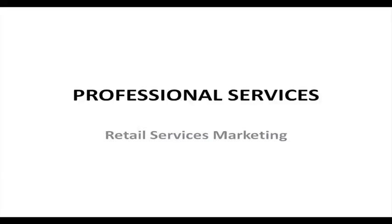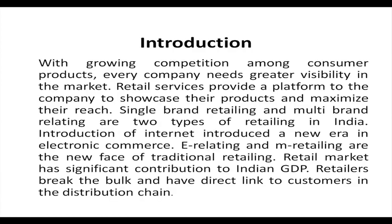Next, we come to other professional services like retail services marketing. With growing competition among consumer products, every company needs greater visibility in the market. Retail services provide a platform to the company to showcase their products and maximize their reach. Single brand retailing and multi-brand retailing are two types of retailing in India. Introduction of the internet introduced a new era in electronic commerce. E-retailing and M-retailing, that is mobile retailing, are the new phase of traditional retailing. The retail market has a significant contribution to India's GDP. Retailers break the bulk and have a direct link to customers in the distribution chain.